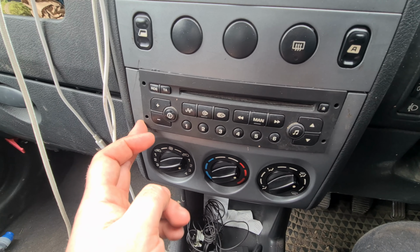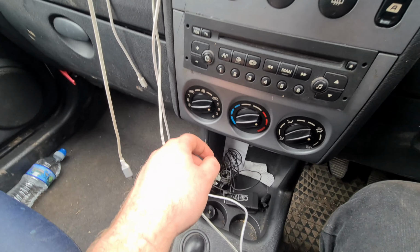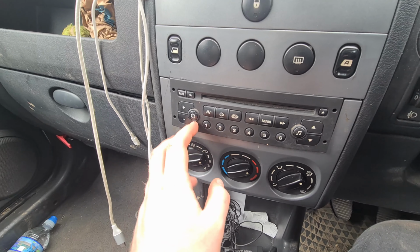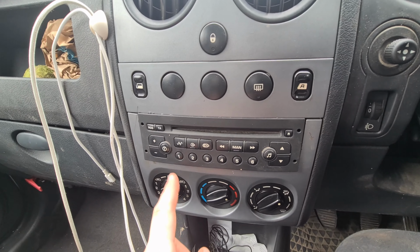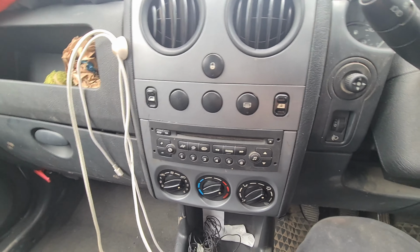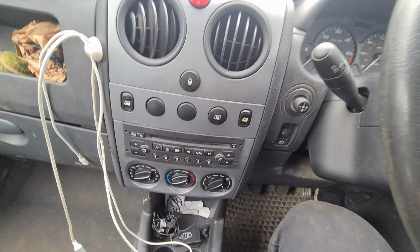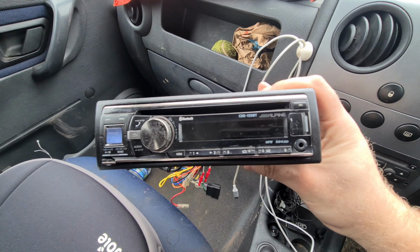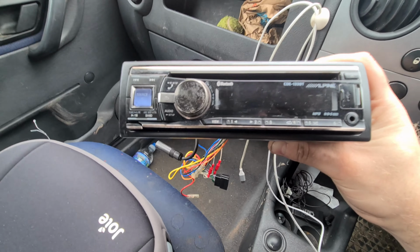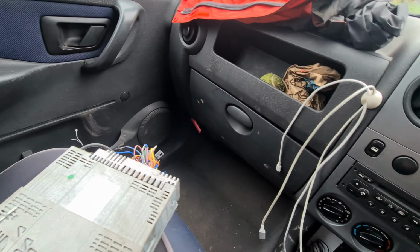So you turn it on. It triggers the security thing and beeps at you. Now, I know you can get these coded in, but I'm not going to do that. So I did go to the local scrappers. Oh, watch my shifty thing. I found this bad boy, an Alpine with Bluetooth, for 20 pounds. So we're going to slap that in.